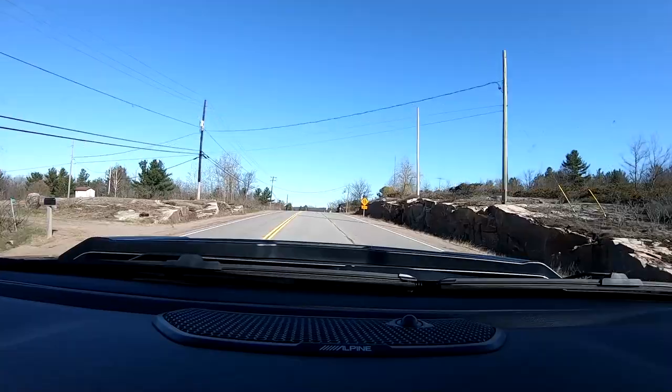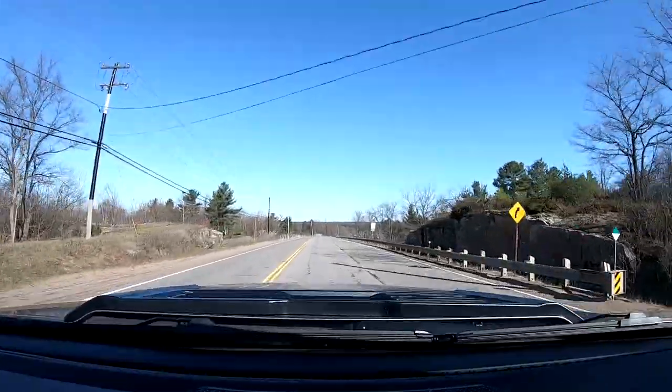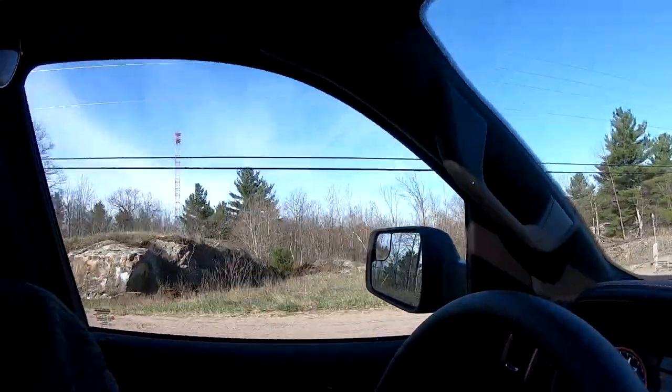I gotta say, I like the one touch up and down on the windows, boys. That's a nice feature as well. Didn't even struggle, man. I thought we'd hear some high revs and some serious exhaust notes, but no, man, it made that look easy. Not a challenge for the old Ram. All right, boys, we're not too far away from my brother, so we'll get back to you here shortly.